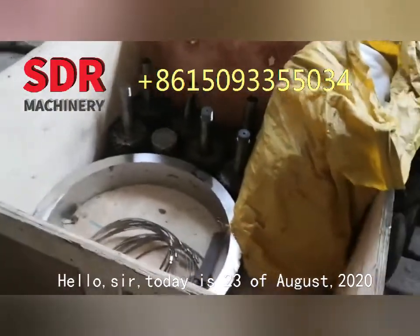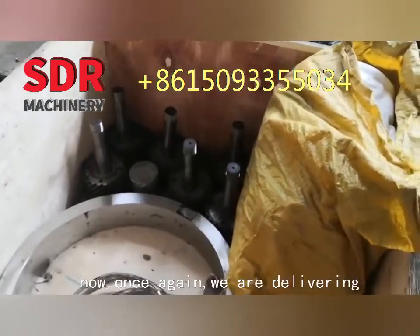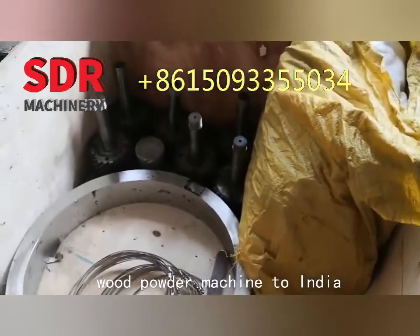Today is 23 of August 2020. Now, once again, we are delivering wood powder machine to India.